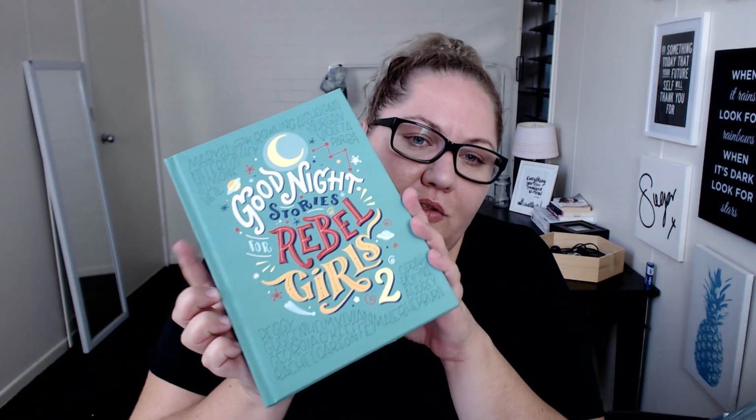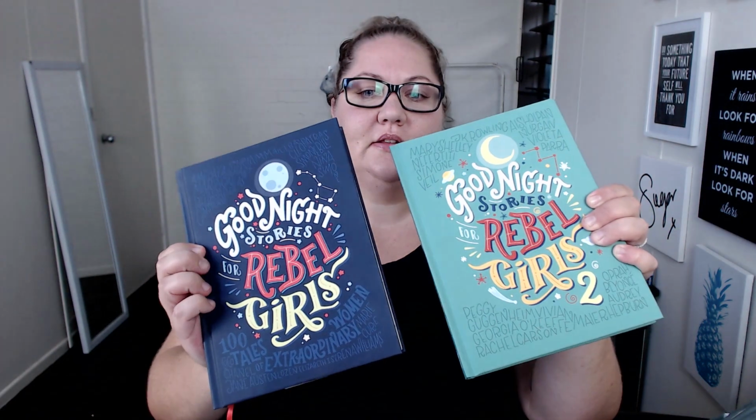Okay, so the last books that I got for me, I got number 2 of the Goodnight Stories for Rebel Girls. So I have number 1. This is number 2. Just freeze frame that for the book. Okay, so yeah, I got those. And again, it's just a book of stories about women. And obviously it's aimed at children, but genuinely I've loved the first one. So when the second one came out, I was like, okay, I'm in. Oh, my first one's a bit dusty.